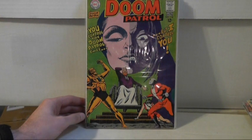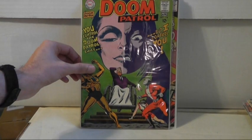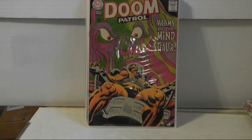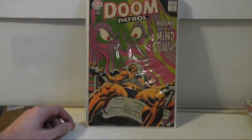This is 118. "You control the Doom Patrol Chief, but I control you." Not really sure who this character is supposed to be, but the two drawings of the face and whatnot are pretty funky looking. So I'm curious to see what that book's going to be about. Like I said, I haven't read it yet either. This one's a great cover. Victims of the Mind Stealer. A wonderful kind of psychedelic kind of a cover here.